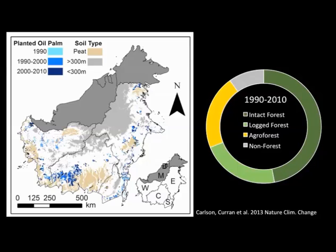And this image, okay, this is Kalimantan. And we've got 1990 in the light blue, 1990 to 2000, and then 2000 to 2010. And that is oil palm that has been planted in those three eras. And you can see it's concentrated mostly in the coastal regions.